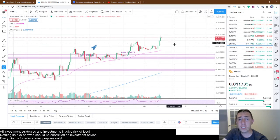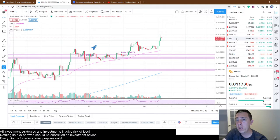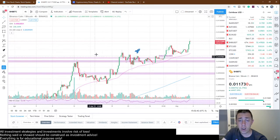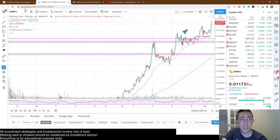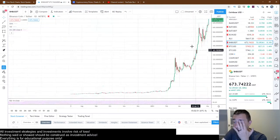BNB, I also called this last night, and we are up quite a substantial amount on this one. BNB is up 8% since last night. As you guys can see, we came back in and retested this level. That's the BTC pairing, right? Yeah. Let's go to the US dollar pairing.